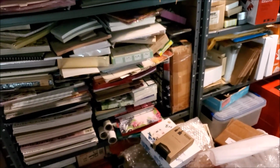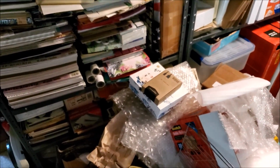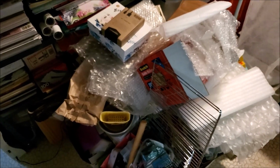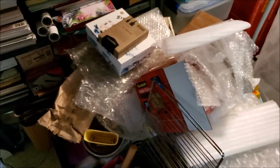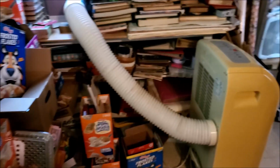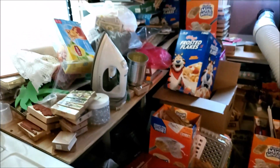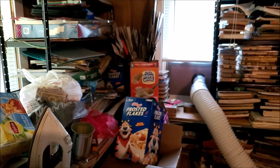The floor of the laundry room now has a path. There's just stuff piled everywhere. One of the reasons for making this video is because I have decided I cannot go into the new year of 2022 with it looking like this and trying to deal with it like this. So I am making this video, and I am going to make subsequent videos as I clean, hopefully showing you my progress. I hope.